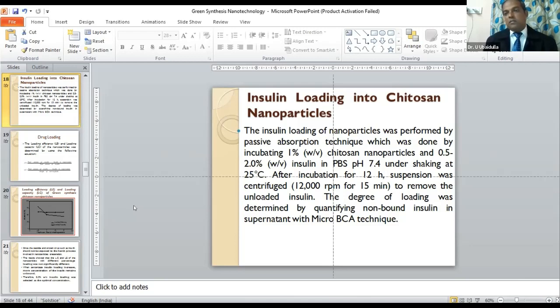The green synthesis chitosan nanoparticles have a large surface area, so they absorb the maximum amount of insulin through passive absorption. How much insulin is absorbed into the nanoparticles, you can easily determine by using the microbial technique.